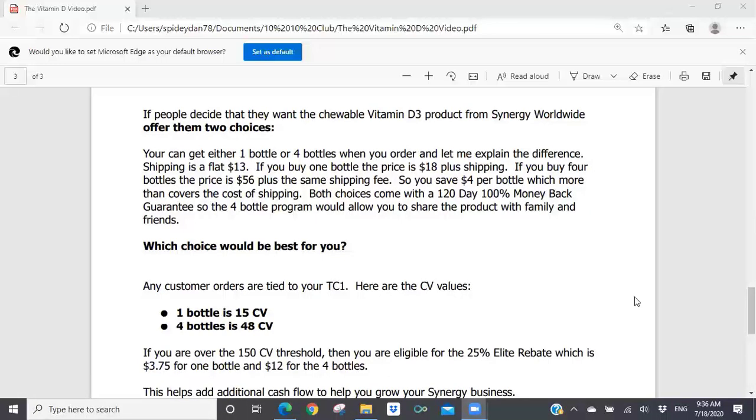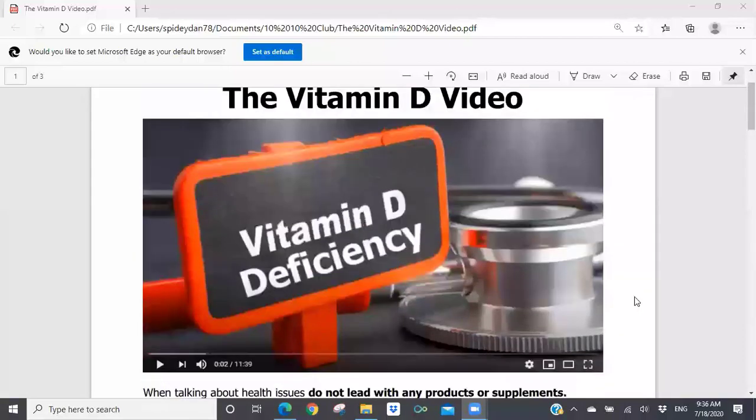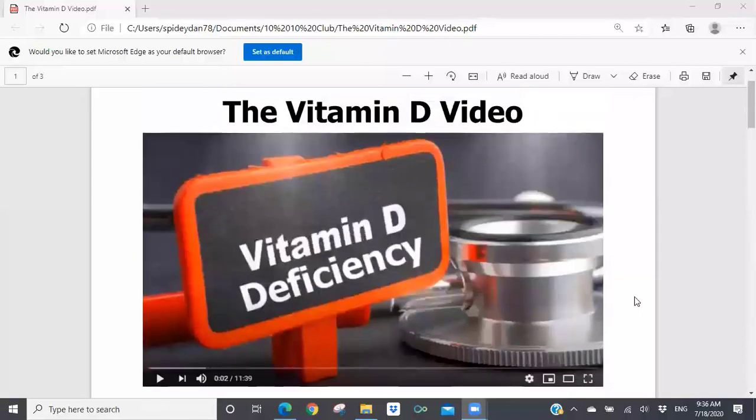This is such an easy no-brainer and a great way to introduce synergy into a customer's life, because the numbers speak for themselves, and so many people are doing whatever they can to mitigate things around COVID. So an easy sell, and from here we can introduce other things to our customers. And that's really what customer service is all about. So thank you for this.